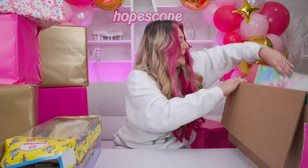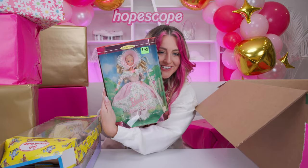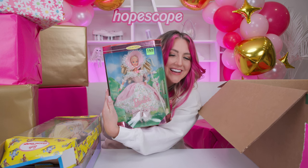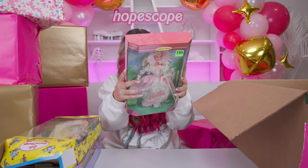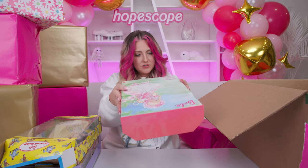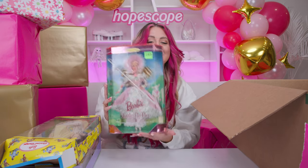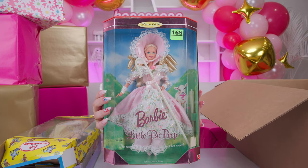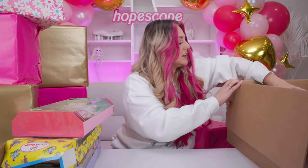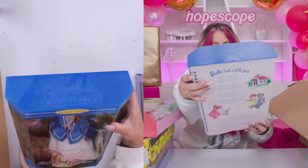Don't like that. Okay, next is Barbie Little Bo Peep. Oh my gosh, look at her little ringlets. This is so cute. I don't think I've ever seen this one. This one is from, let's see. It's so hard to find the dates. The dates are always on the, oh, 19, no way. Oh, no. 1995. I thought it said 60. 1995. This one's almost as old as me. How cute is she though? I love it.